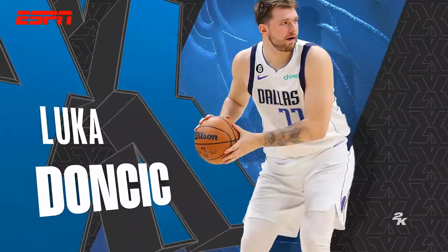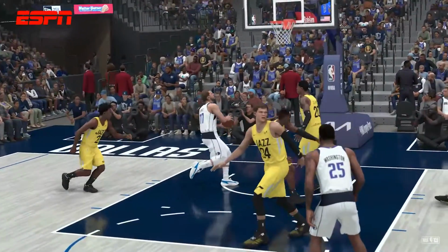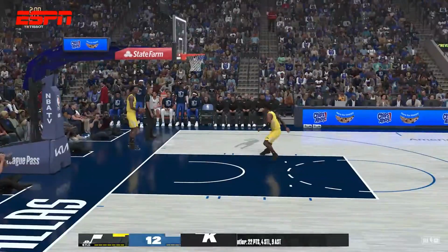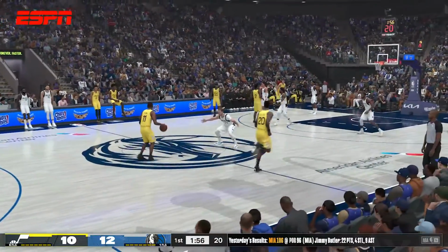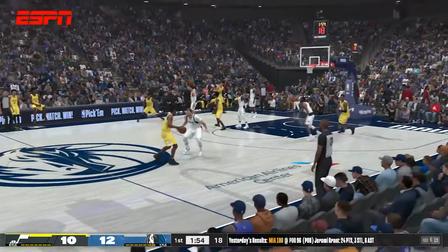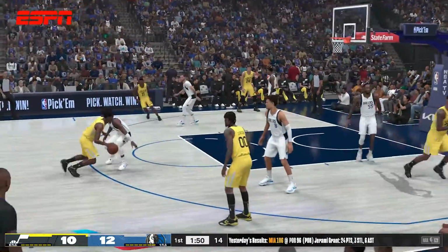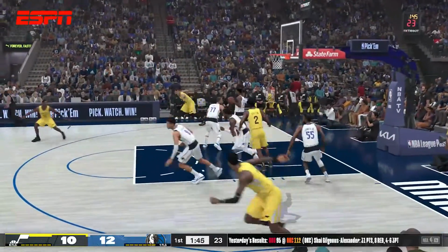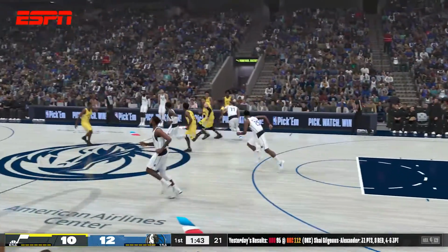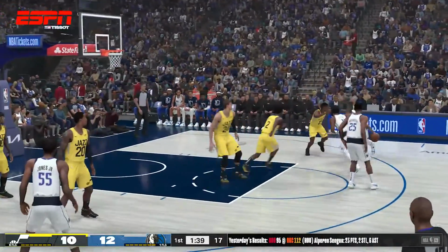The size and strength of Doncic can go overlooked. I mean, he's more than capable of scoring there in the paint. The Jazz shooting 45% from the field in this first. Dunn outside. Here's Sexton. Great D that time from Irving. Unusual for him, just a lack of concentration. Fails to finish the play.